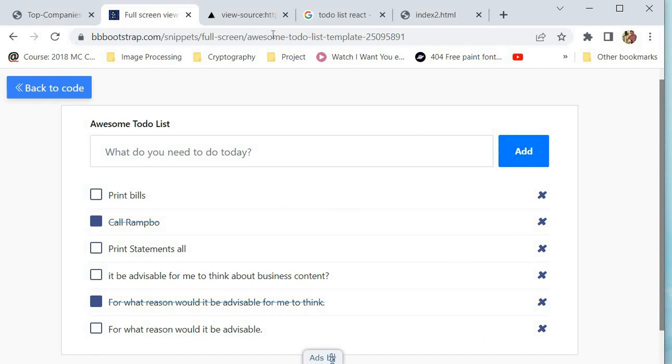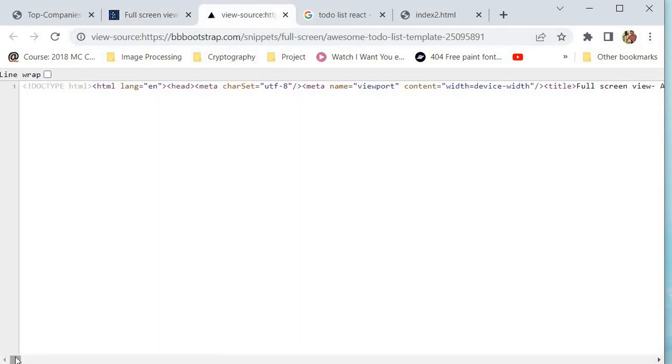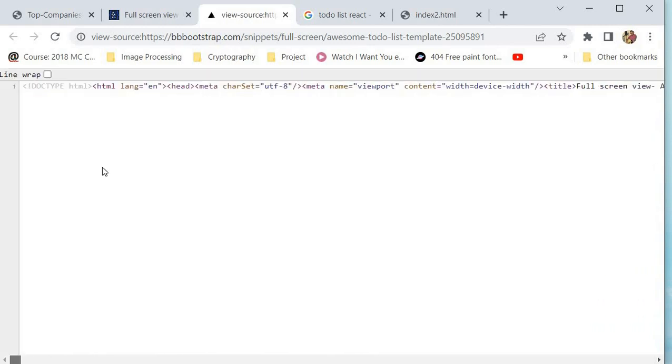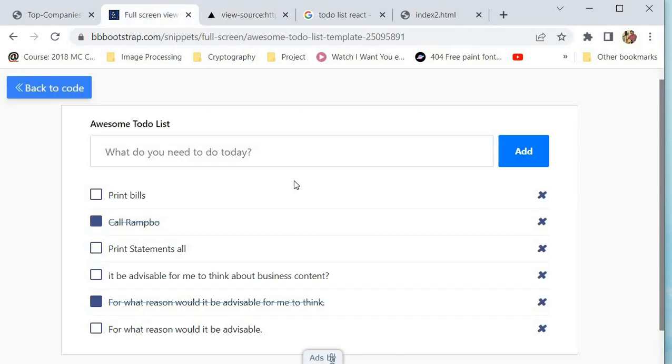Now, under normal circumstances, if we were to click view source code, you would see that in HTML, this entire thing is built under one HTML file. And that is really cumbersome. That is a lot of code in one setting. So the thing about React, it breaks down everything into small bits and pieces so that you can work on those small bits and pieces individually instead of having to struggle to scroll through an entire application.